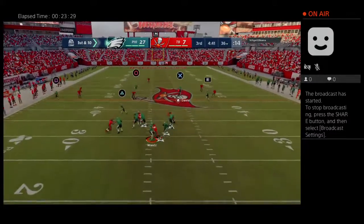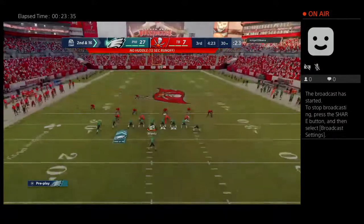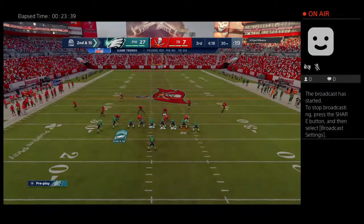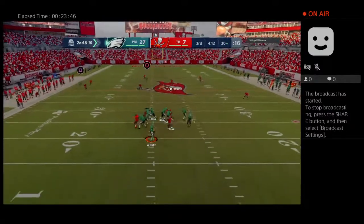Trying to shake off the interception, he'll look to throw. Oh, the Buccaneer pressure too much. Down he goes. Shaquille Barrett, credit him with a sack, and it goes as a loss of 6. After the sack on first down, Wentz.